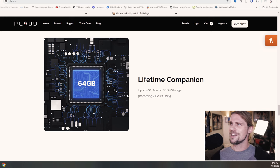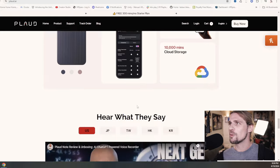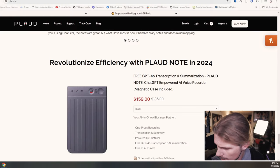Okay, got it. So it's got a lot of data available on here, which if you're going to be cleaning it regularly, which I do for most of my devices, I'm really not worried about that. 64 gigabytes is plenty of space. And that's pretty much all we have on the website there.